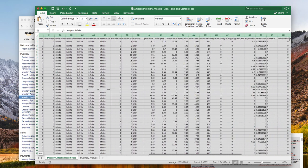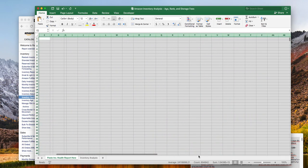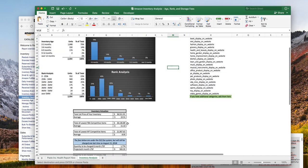So I'm simply going to delete everything out of here. Now, if you do this, just delete the columns. So you can simply delete like that. Don't grab everything because you'll delete all the formulas behind it, and then you can download it again. So I'm going to grab the other seller's data real quick. Okay, this is a smaller seller. I'm going to paste their inventory in and go take a look.